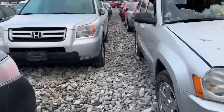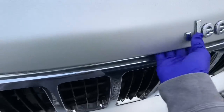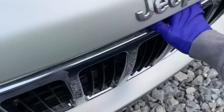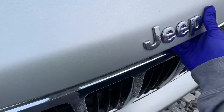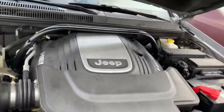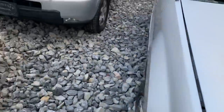Is this that diesel? I seen a diesel Jeep before. Hold on, is this it? I don't think this is the same one though. But I ain't never seen a diesel Jeep. Is it one of my videos I showed y'all? Nah, this is the 5.7. It's a diesel Jeep Cherokee.